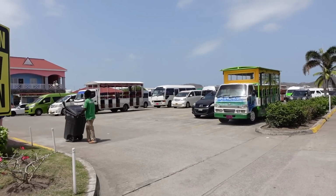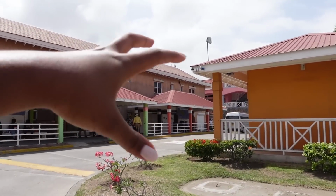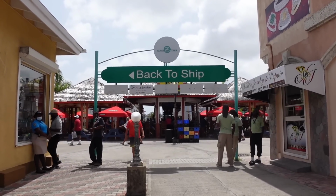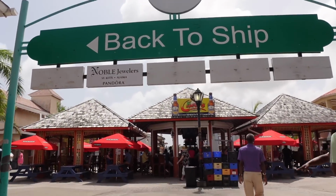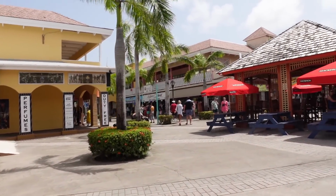When you are done with your tour, you get dropped off over here, which is kind of in the middle of the port to the entrance, and the ship is down this way. When you come around the corner from the taxis, you can't miss it. Back to the ship is to the left. If you get lost, that's on you. It's your own fault if you don't make it back to the ship.